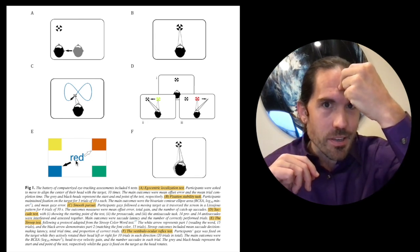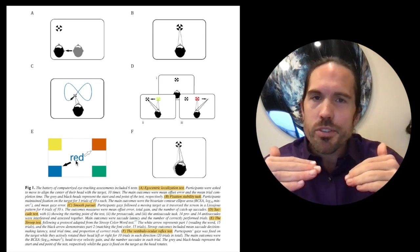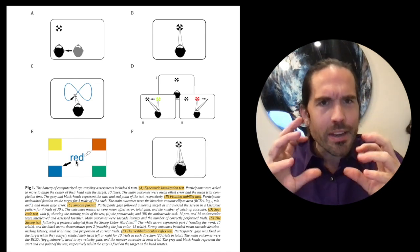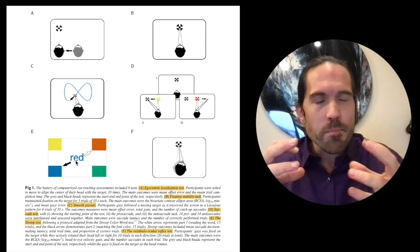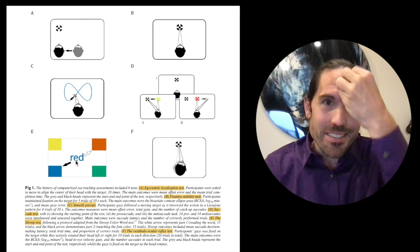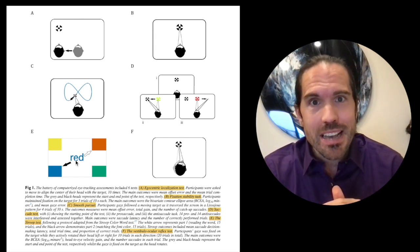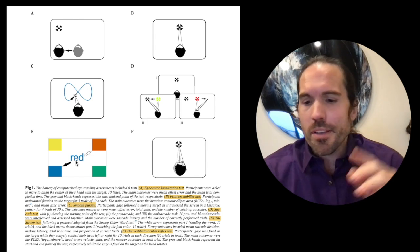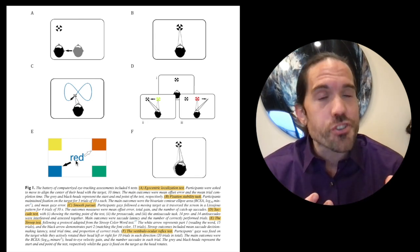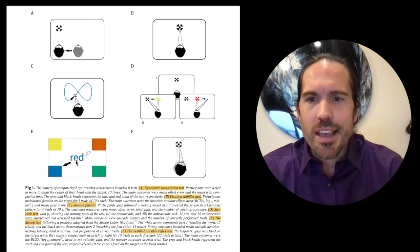This is testing more the upper centers of the brain. If people are not able to override and do what seems to be a relatively simple, but actually complex, overlay test, that's a sign of injury to the upper part of the brain. It's also a really good screening test for people experiencing any number of neurodegenerative conditions, so Alzheimer's, Parkinson's, different kinds of things like that.